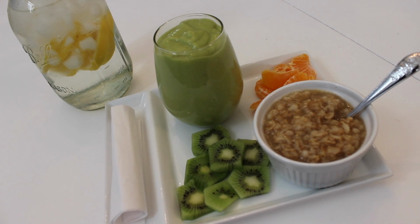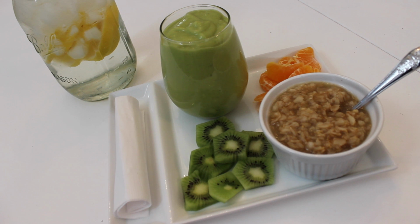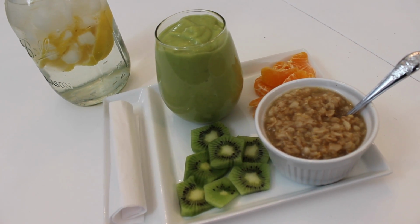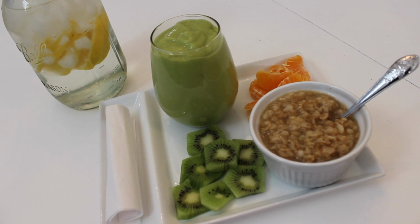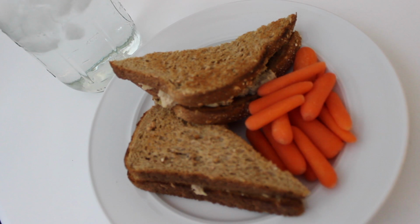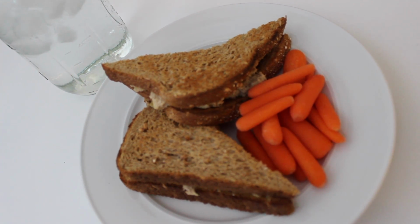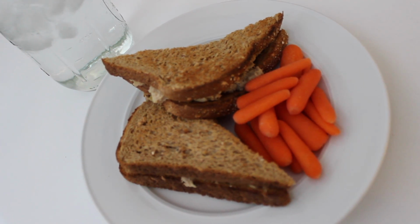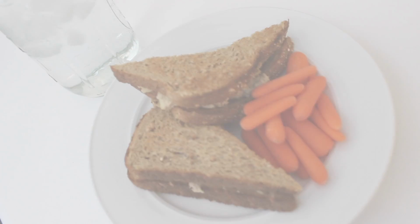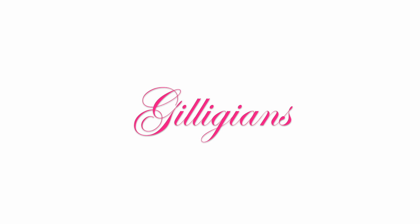Okay, starting with Monday, for breakfast I had one kiwi, a little bit of oatmeal, one mandarin orange, and my avocado smoothie, along with my lemon water. For lunch, I just had a simple tuna fish sandwich on wheat bread, along with some carrots and my ice water. I love putting my ice water in a large mason jar. For dinner, I had Gilligan's, a seafood restaurant in my area. It's really good, and I'm sorry I didn't get any footage of my dinner.